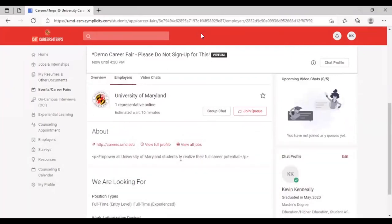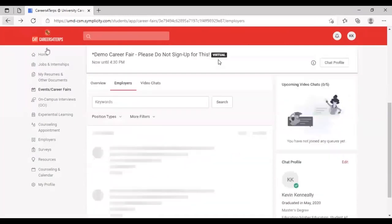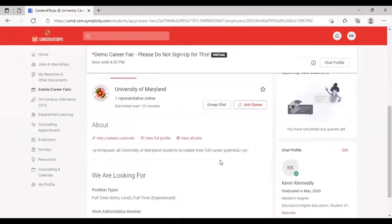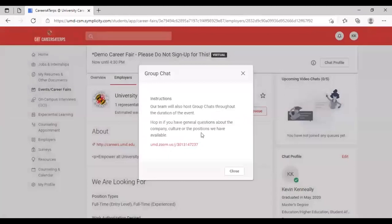And so there you can find some more information. And then I'll go back really quickly. You'll see there are also two types of ways that you can engage with employers. One way is through a group chat. If you click on an employer's name, they might write it in their about description as well. But if you see group chat and that's something they're offering, you'll be able to click on this and then you'll see instructions about how to join their group chat.